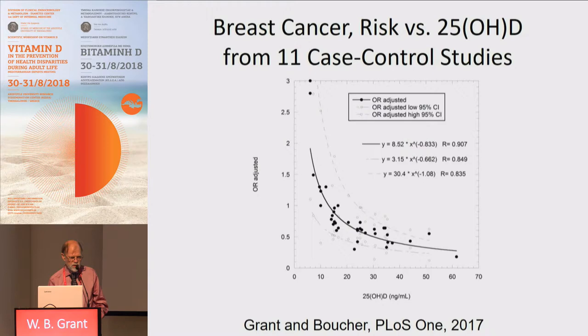Personally, I like the case control studies for breast cancer. And this is a graphical meta-analysis of 11 case control studies from 7 countries. And you see they overlap very, very well. I think that the fact that they do indicates that case control studies are a useful tool.